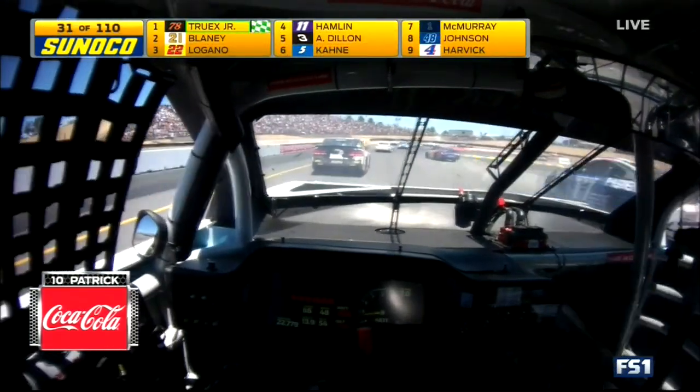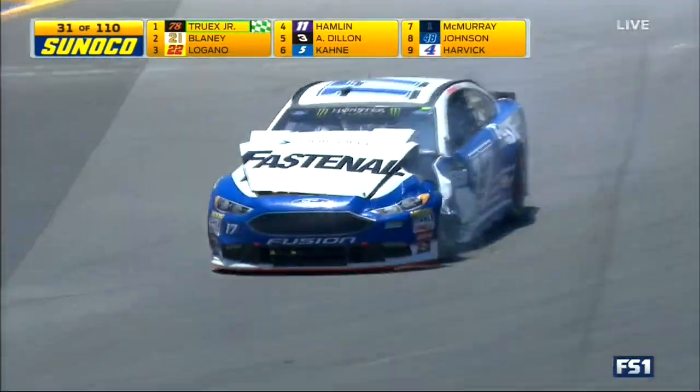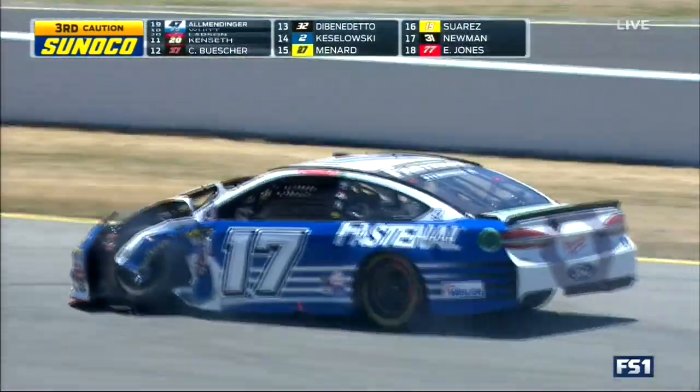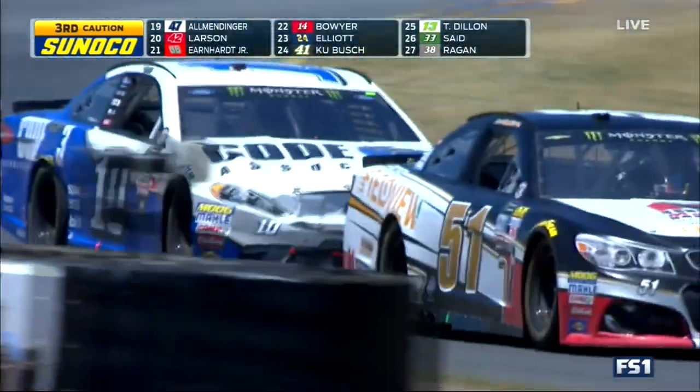Ooh. And caution is out. Yeah, some damage to the 17. Oh, man, that car is destroyed. What happened? Look at that left front. Let's see what happened here. Damage to Danica's nose. We're going to ride with Danica Patrick.